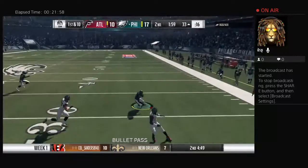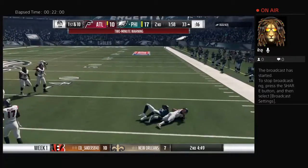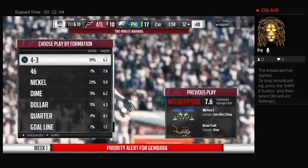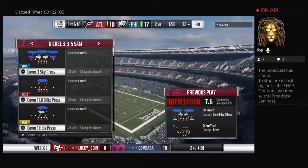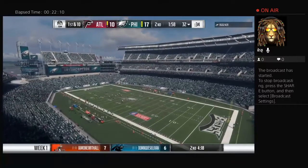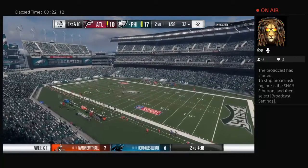And he fires one that's intercepted. Picked off by Levante David. And they're going to set up shop at the 32-yard line. 1:58 to go in this first half of play. We'll come back to Philadelphia after this.